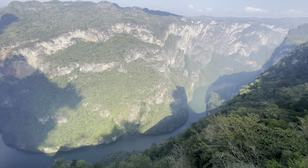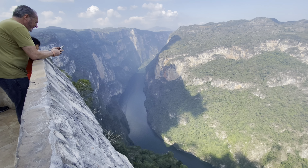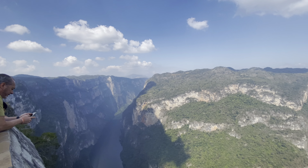We are at Parque Nacional Cañón del Sumidero. It's all about nature today. Our first trip was to drive to Chiapas de Corzo to see El Cañón del Sumidero National Park.